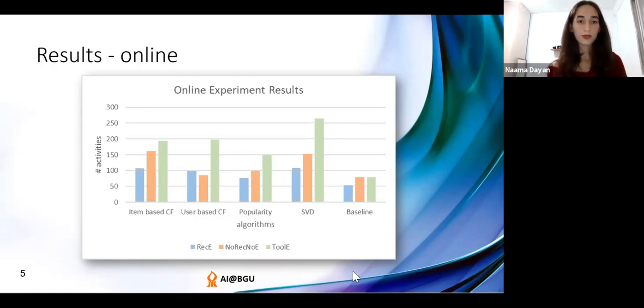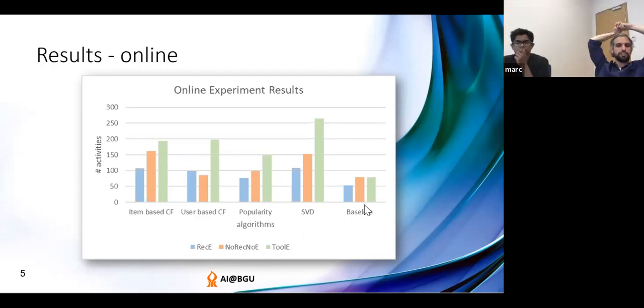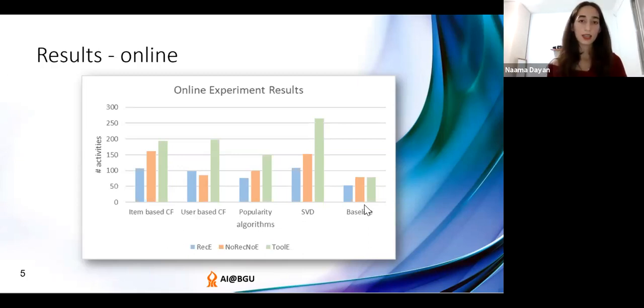And here in the graph, you can see all 4 algorithms described before: item-based, user-based, popularity, and SVD. We also use a baseline group, which receives projects from a SciStarter choice. So they're a fixed group of projects SciStarter offers, and it doesn't involve any intelligent recommendation. Featured projects. Yeah, featured projects, exactly. Then we wanted to compare whether one of our algorithms performs better than the baseline. And here we can see that it actually does.